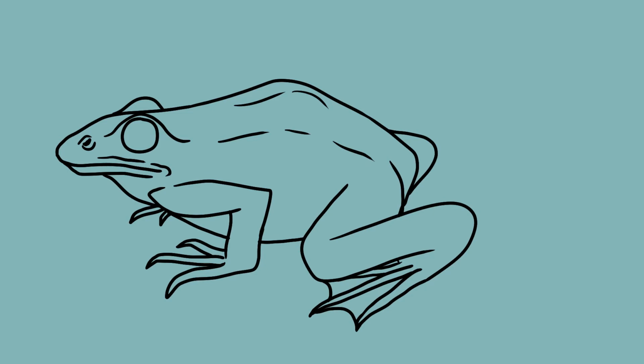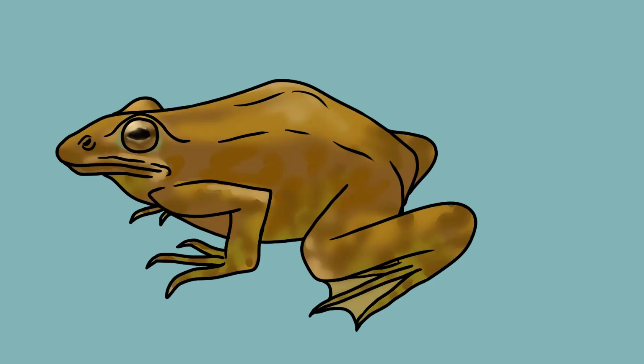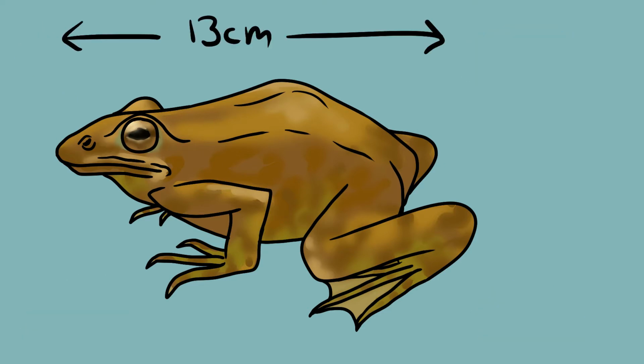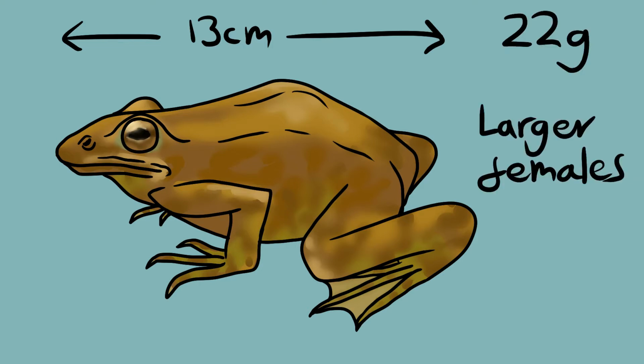At this time of year, most frogs have emerged from their winter sites, and females have already laid their eggs. But what does the common frog look like? The colours of a common frog can vary widely. Although most are a brown or olivey colour, they can be green, grey, red or yellow. They grow up to 13 centimetres long and weigh 22 grams, with the females growing larger than males.